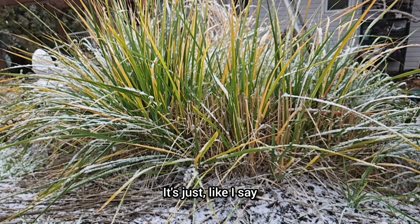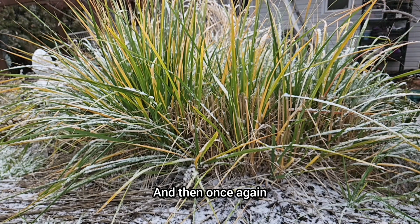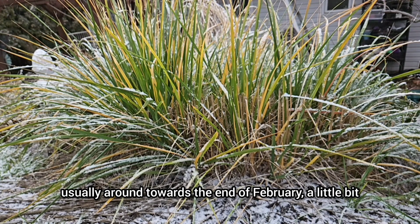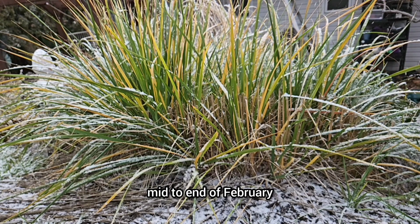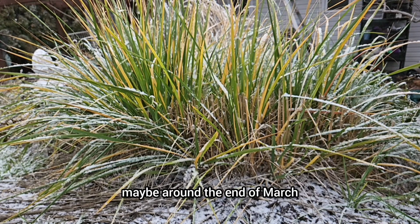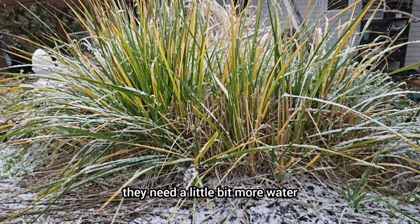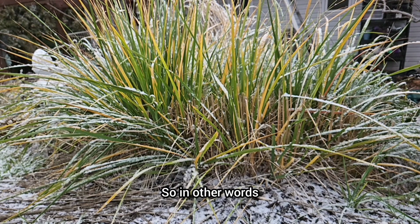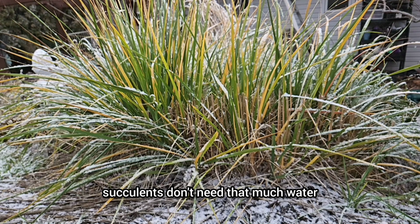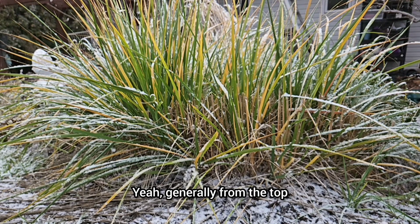Once at the beginning of January, I'll usually give them a little bit, and then once again towards the middle to end of February. Then I wait until they're dry again, maybe around the end of March. Depending on the weather, if it's really sunny, they need a little more water. Do they like to be watered from the top or soaked in from the bottom? Yeah, generally from the top.